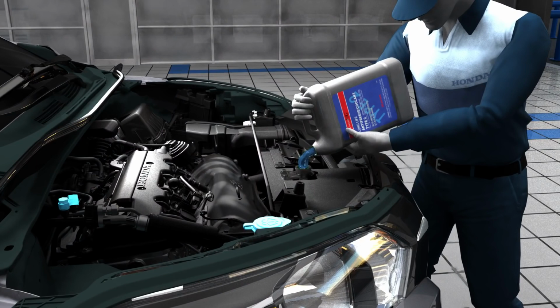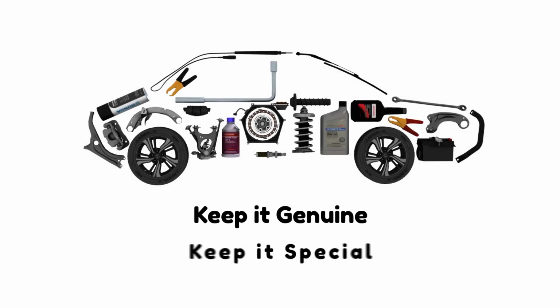Take care of your radiator, and your radiator will take care of your engine. Keep it genuine. Keep it special.